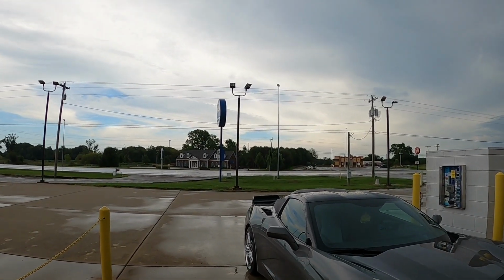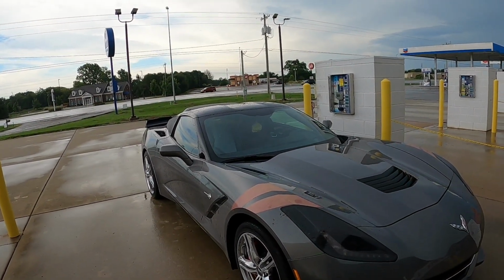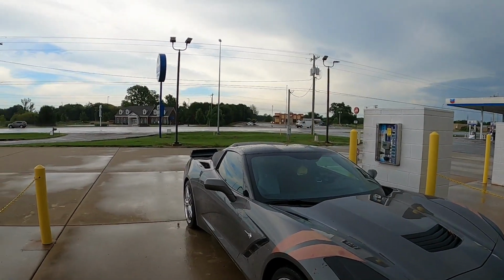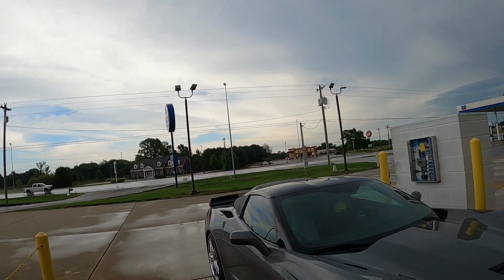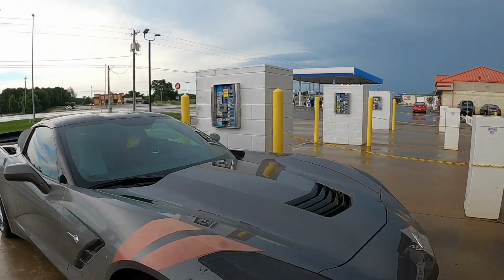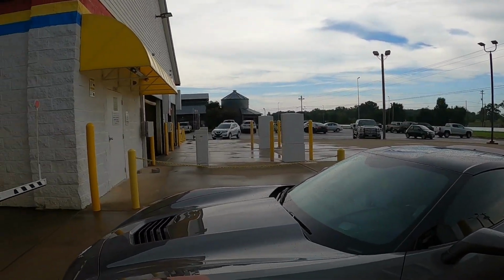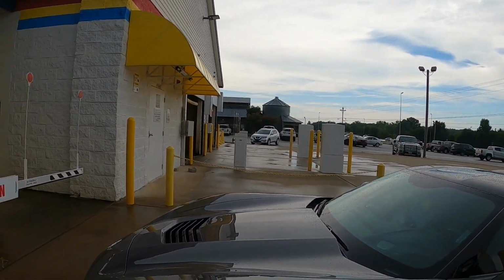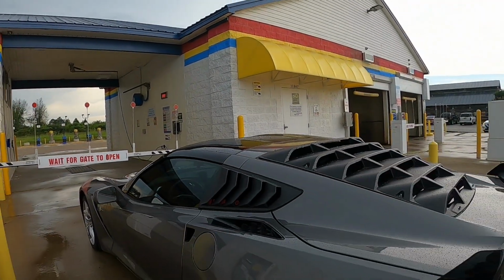I was off in the median, and I don't know what the damage to it was, that little part you see at the front there. It's hanging down, that wind dam, I think that's what they call that. And some other part was loose, and I just snapped them back in place. It's amazing how these cars just snap in place like that. Let's get in here and get it washed off and get a better look at it.